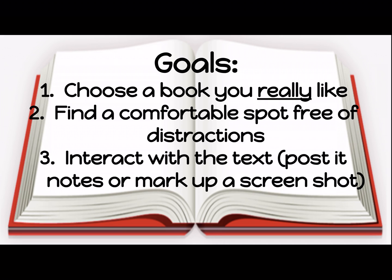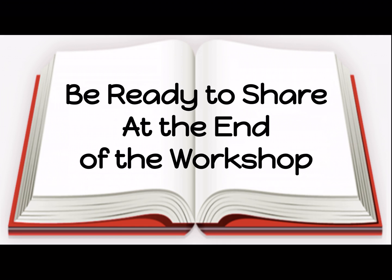So, your goals for today are to make sure that you choose a book you really like. Find a comfortable spot free of distractions, and then interact with the text. Use real Post-it notes or use digital Post-it notes on a digital book. Either way, there are lots of ways for you to interact with the books you're reading, to share your wonderings, your questions, your ahas, all of the important things that you're thinking about as you're reading. And be ready to share at the end of the workshop.